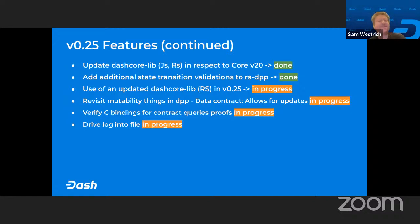The next one seems to have gotten in here in a not so pretty sentence: revisit mutability things in DBP, data contract, allow for updates. This was actually just copied over from a task. Yes, we have mutability of data contracts, allowing specific types of updates. We wanted to verify that that was working correctly, and that, for example, you could mark some data contracts as being completely immutable, or being mutable just for some document types inside the data contracts. So that's just verification that that's working properly, and that's in progress. I think it was just started.